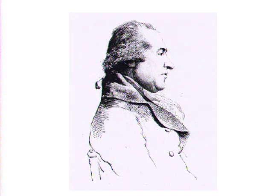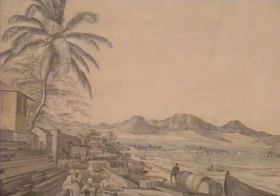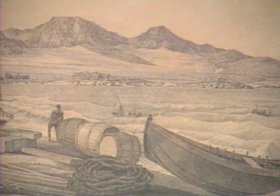Thomas Hearne was born near Malmesbury in 1744. He came to London at an early age, and between 1765 and 1771 was apprenticed to the engraver William Woollett. On completing his apprenticeship, he went to the Leeward Islands in the West Indies as draftsman to Sir Ralph Payne, who had been appointed Captain General and Governor-in-Chief of the islands.